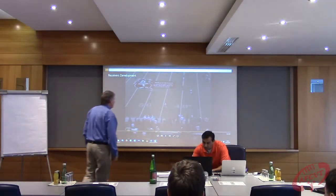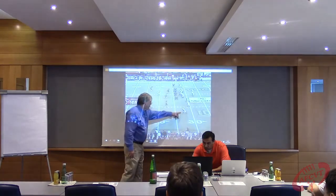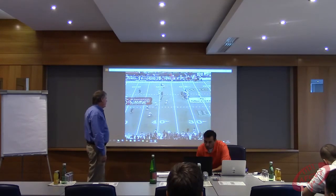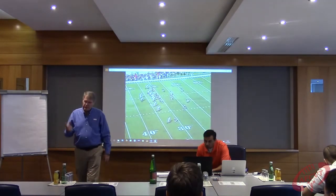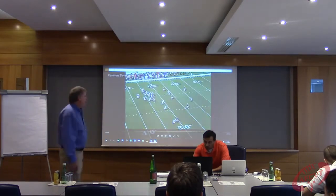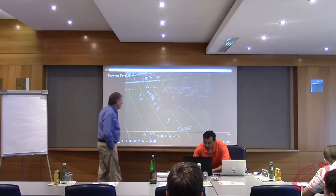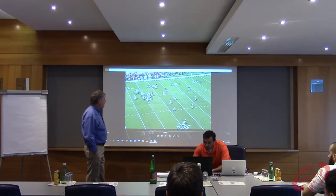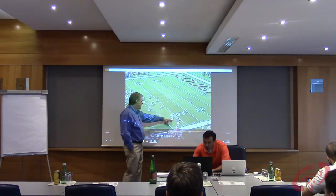Speed cut. Same route, speed cut. There's no chop in the feet. So it's always nice and smooth, no chop in the feet. The two receivers inside both have speed cuts. You see how fast Emmanuel's out of his route.